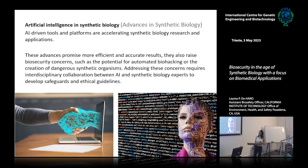And then there's artificial intelligence and synthetic biology. So artificial intelligence is already here. It's becoming more and more accessible as weeks go by. You might have heard about ChatGPT. I heard it was a bit controversial here in Italy. But these tools are here. They're here to stay. They are the future of science, and sooner or later, scientists are going to adopt them and implement them, and they will help advance science, but also they pose security concerns because hacking might become easier to do.